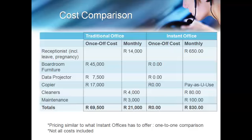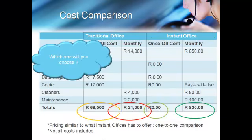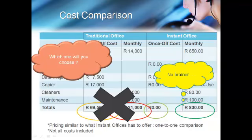If the costs of a traditional office is compared to the costs of the instant office offering, you will notice a remarkable difference. A professional receptionist will be provided at only 650 Rand per month compared to a similar profile receptionist at 14,000 Rand per month. Once-off costs are eliminated with the instant office offering. The monthly operational costs show a remarkable difference. Which one will you choose? It's an absolute no-brainer.